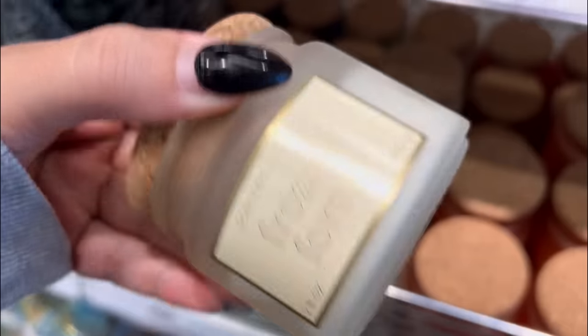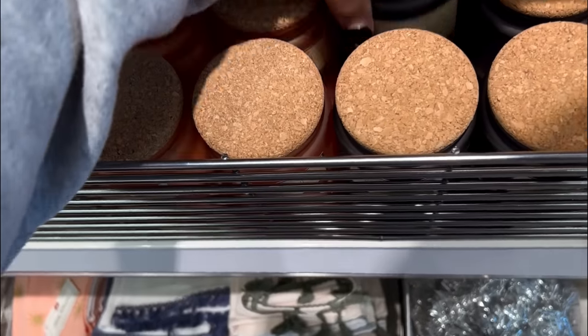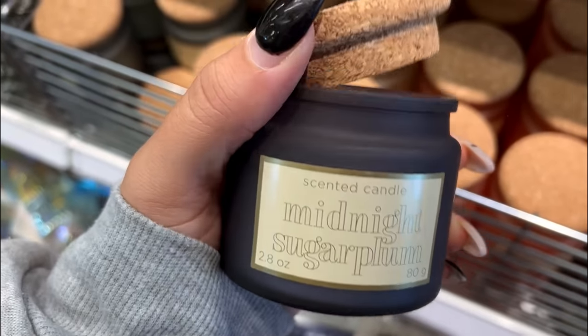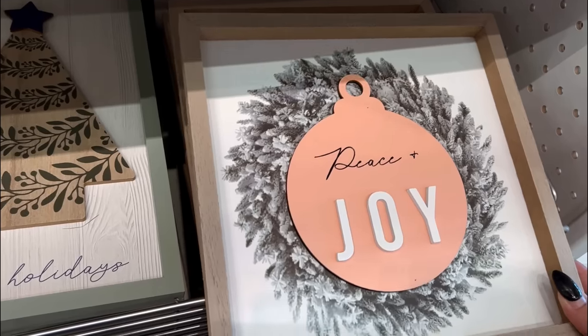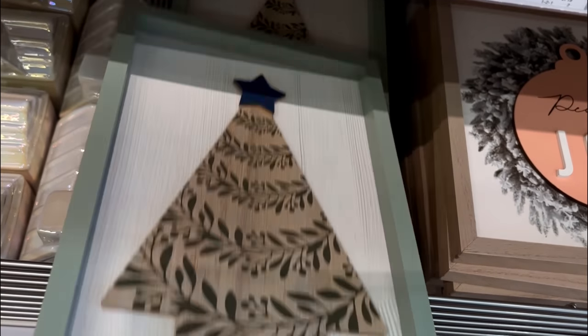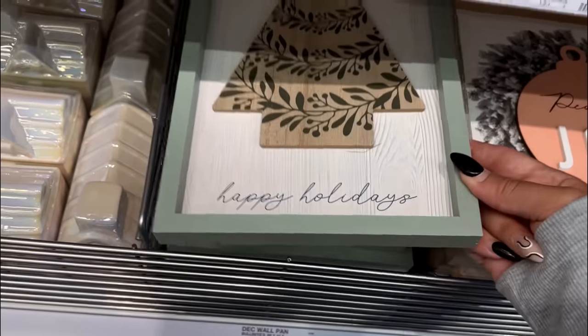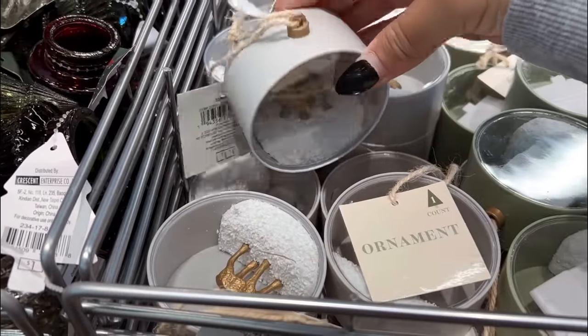Frozen forest. This is definitely like pine scent. Spiced citrus. Oh yeah, definitely love this one. Midnight sugar plum. Oh, really love this one too. Loving the signs. Peace and joy. Happy holidays. The way everything is so organized. Why did they put a blue star? Not loving the blue on that. Everything is still nicely in its place and organized. Look at these cute little ornaments.